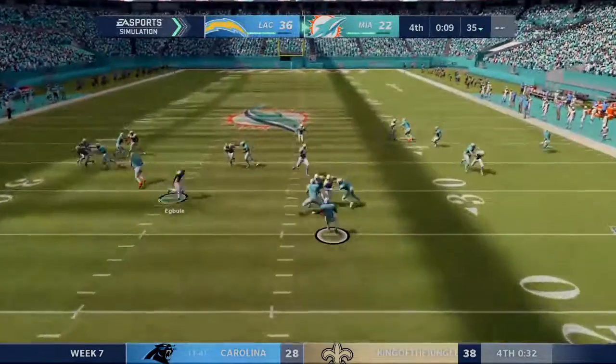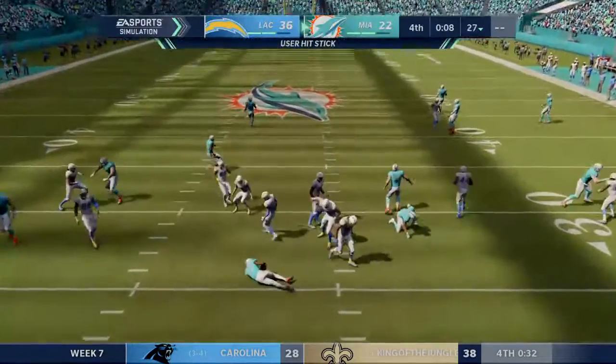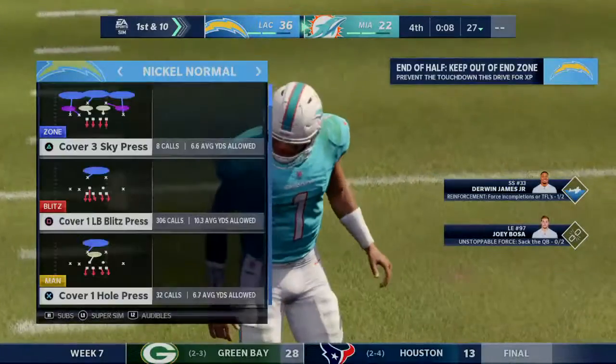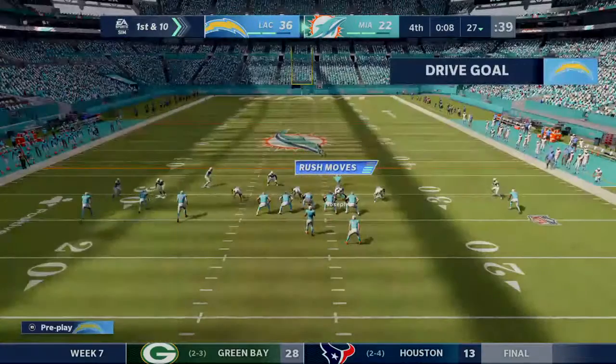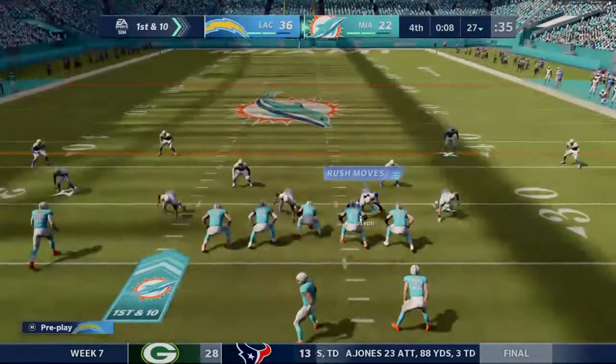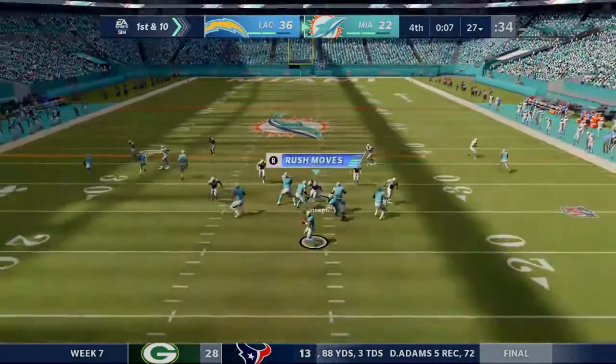From the 10. And they'll get him down inside the 30 at the 27. The Dolphins take over, 1st and 10. 1st down Miami as they get set to start the drive. This is just an exercise in futility. Do you even bother running a play here offensively?